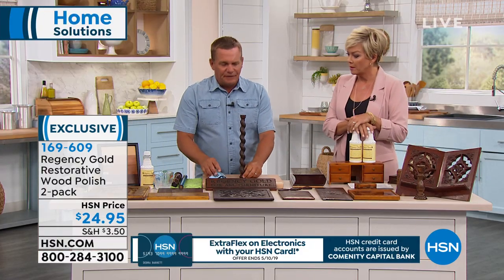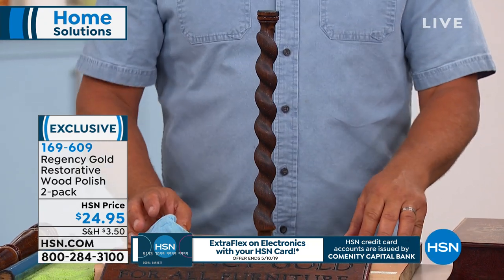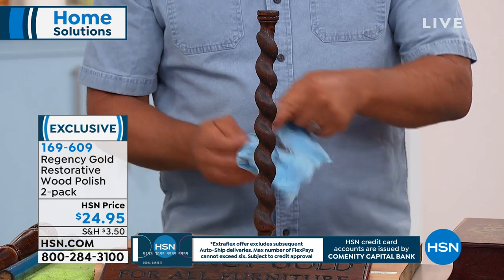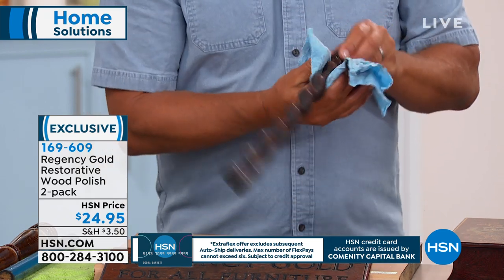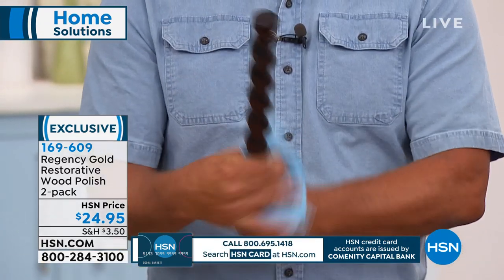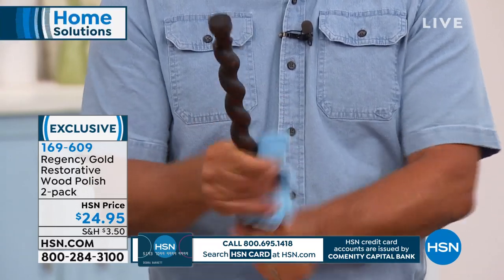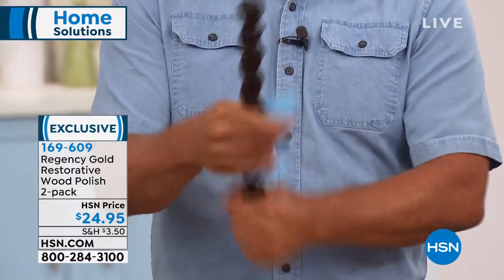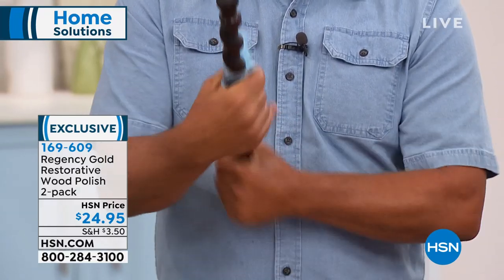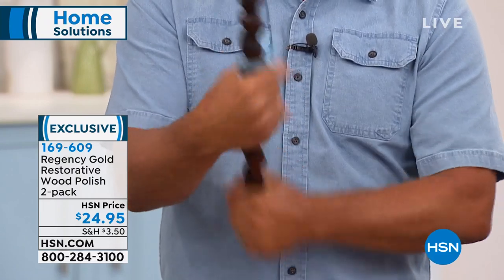Now, this is all that's left of an antique chair, and what I like to do is a live before and after shot here. So we're going to take a snapshot of this to get a live before shot, and now I'm going to clean it with Regency Gold, just to show you that it doesn't matter if you have new furniture that you want to keep looking new, or maybe it's older furniture that you want to restore the finish of or the look of, bring it back to life. Regency Gold removes the years of wax buildup, the fingerprints, the smudge marks, the dirt and grime.